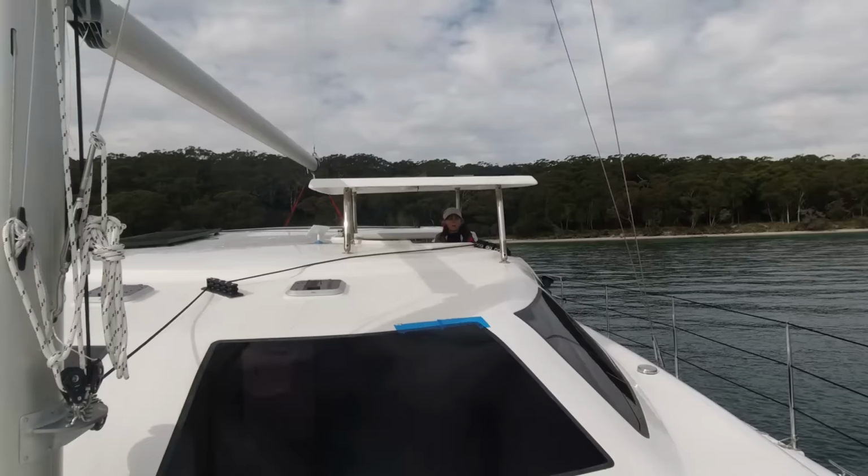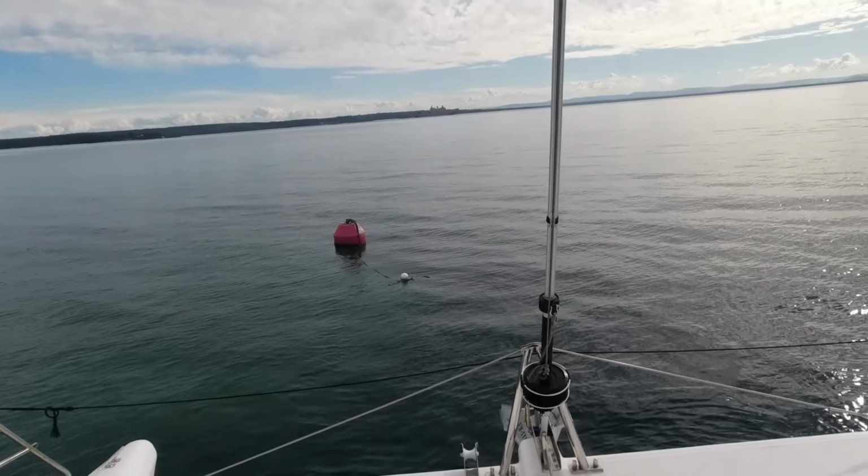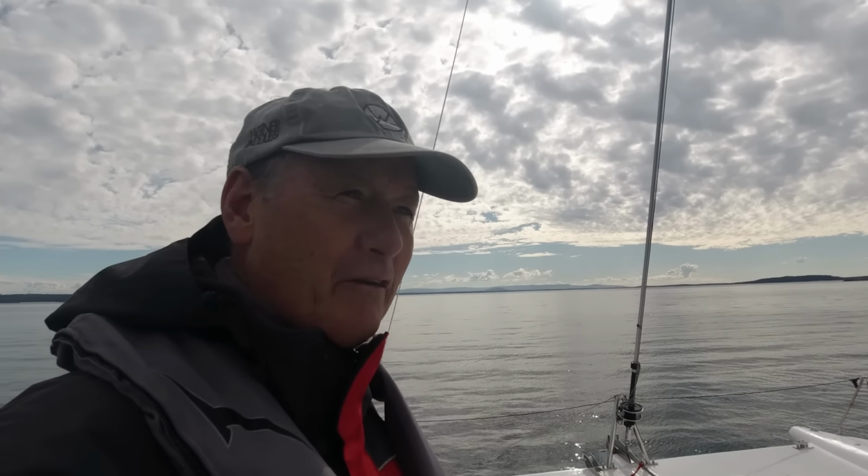Yeah, you're off. Oh, it's so nice. You're good? You're clear? It is seriously so manoeuvrable just with the motors. I mean, that's the beauty of cats, but just being able to use these big engines with these big props just gives you such a good feeling of control.